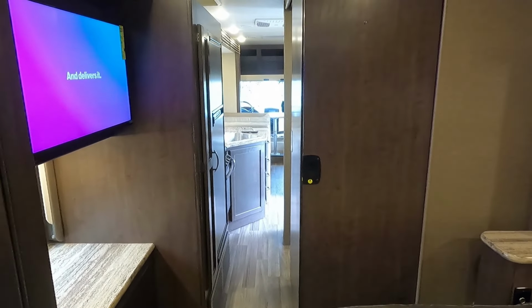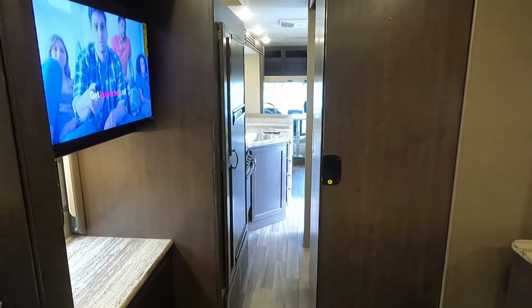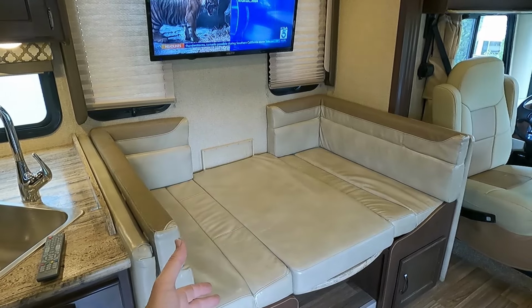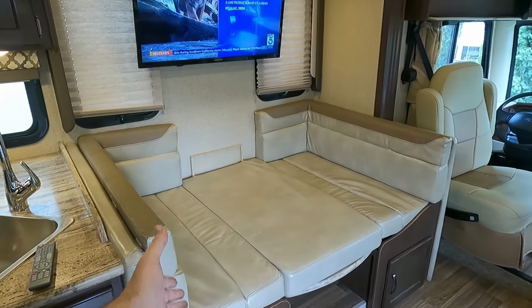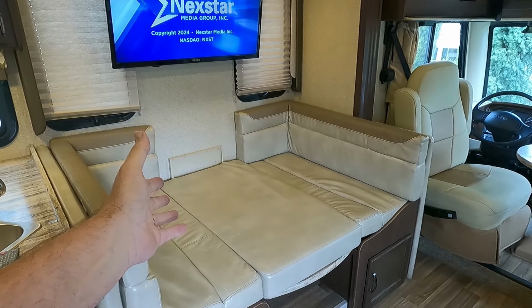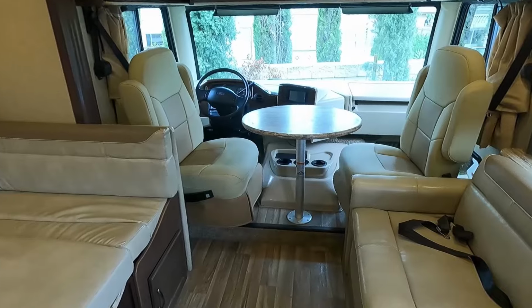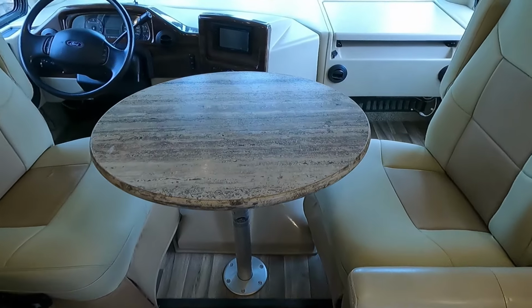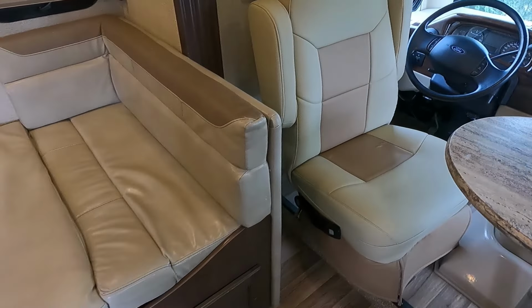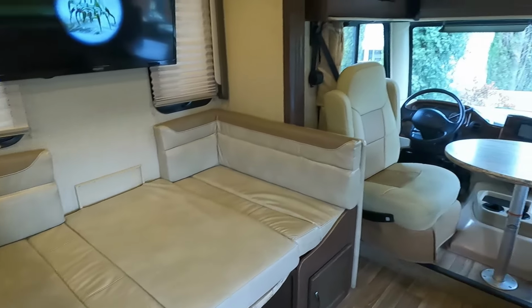But when you open both slides, like at the campsite, you have a lot of room to walk around. If you have a lot of people sleeping and you need to use the dinette to sleep instead of having it in breakfast configuration, you still have a front table that fits between the seats here. So two people could have breakfast here at the table and enjoy their breakfast without turning the dinette back into a dinette.